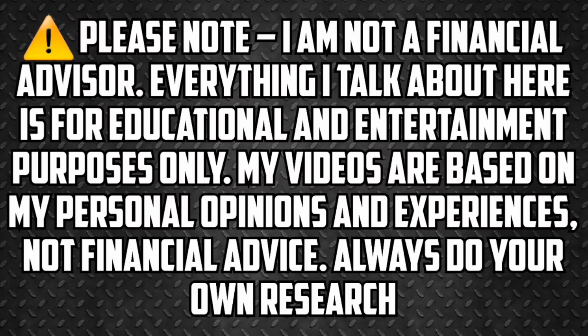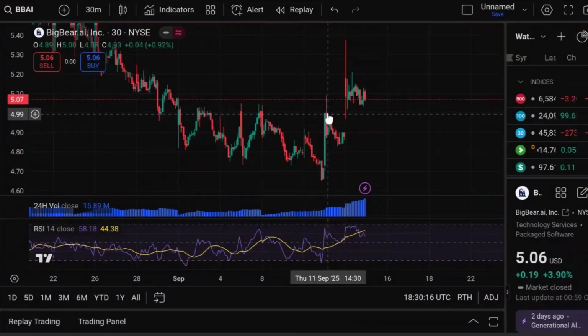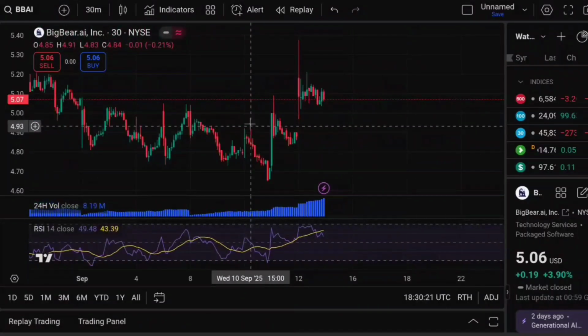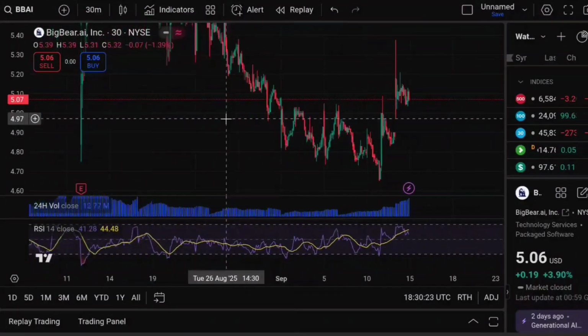Let's have a look briefly at BBAI stock, a stock which we are seeing in the past trading day move up by 3.9%. The question now becoming, where do we go from here? Well, there's a lot to pay attention to.